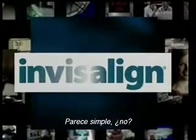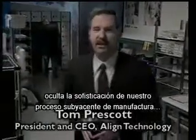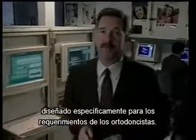An invisible way to gradually straighten teeth into a perfect smile. Looks simple, right? The fact is, the simplicity of the Invisalign product belies the sophistication of our underlying manufacturing process, a process designed specifically for orthodontics' unique requirements.